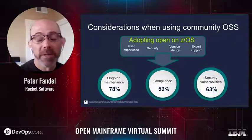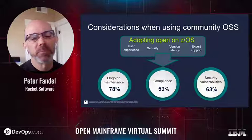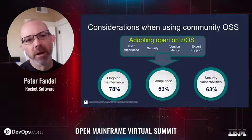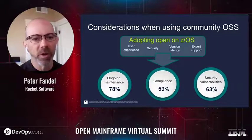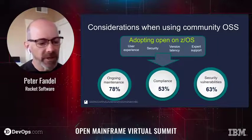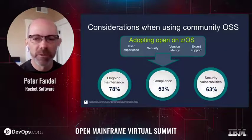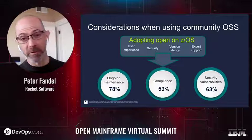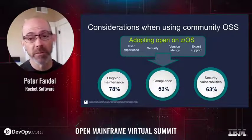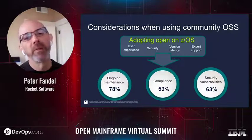However, there are some considerations bringing open source to a platform, and especially for z/OS. One is making it as easy as possible. You don't want to have the customer or the user have to jump through 15 extra hoops to leverage open source just because they're doing it on the mainframe as opposed to some other platform. So you need to have an easy experience with it.